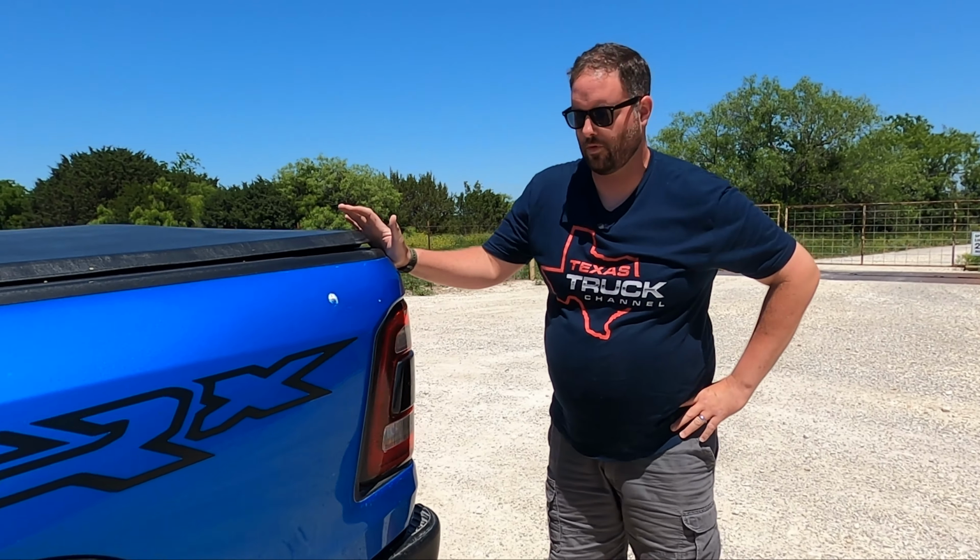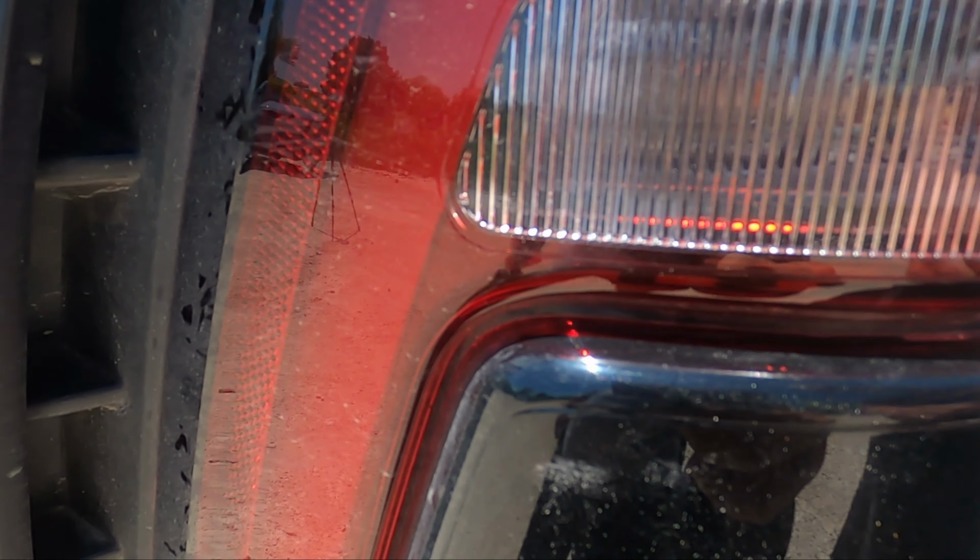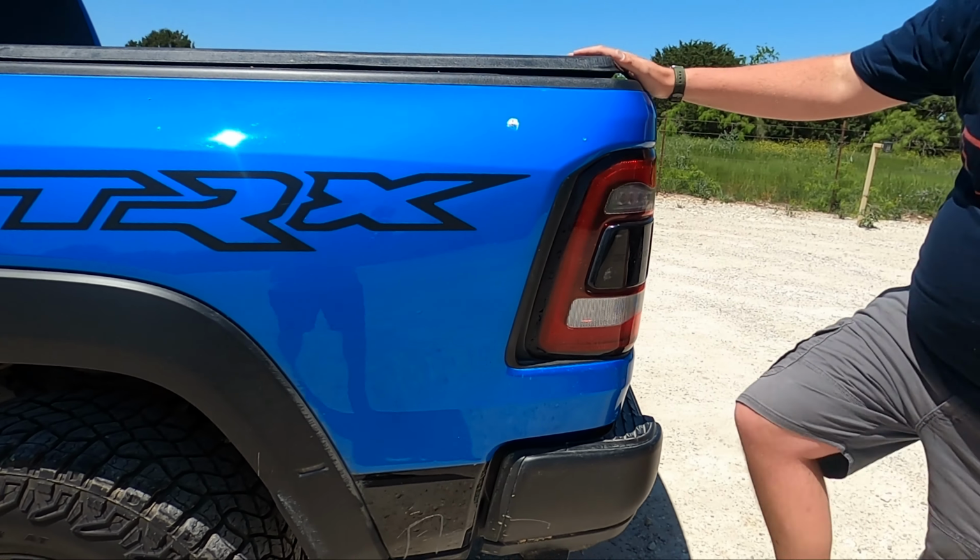Yeah, it has to be. Everything's gonna be more. More venting right here. These are fakes, but they do match the styling of the front. And you've got the cool taillights at night. These look really good.